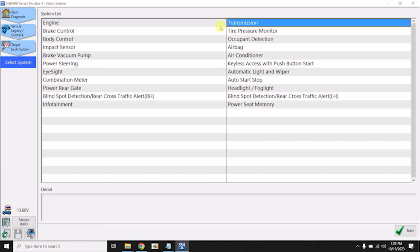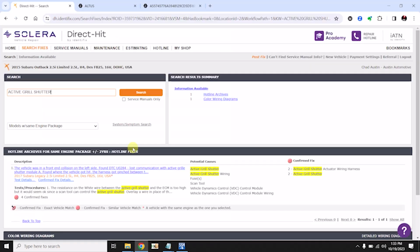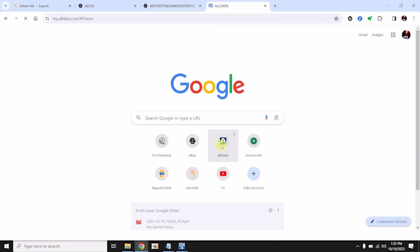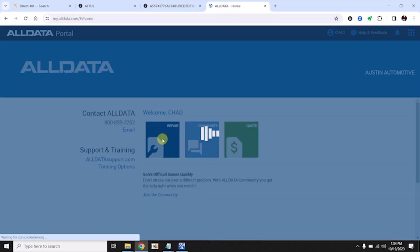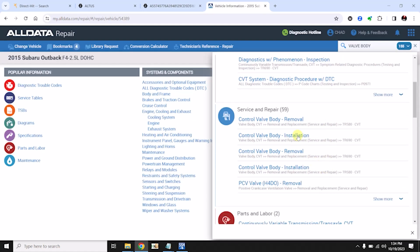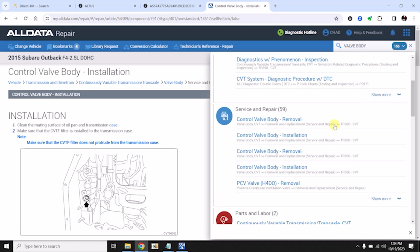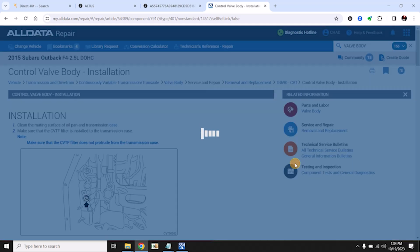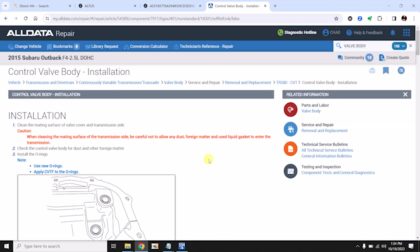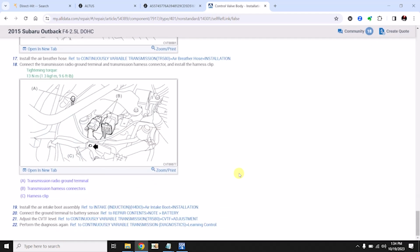Let's go to transmission, learning values, learning mode. Let's go to service information. Let's verify that we don't need to do that after replacing the valve body. So we're gonna go down to installation. Well, I picked the wrong one. This is a different transmission. We have the 580. There we go. Go down to the bottom and it should give us special instructions for when we're done.